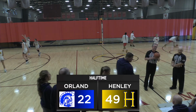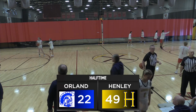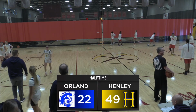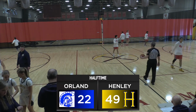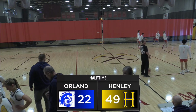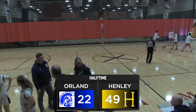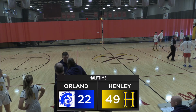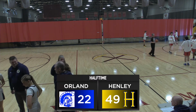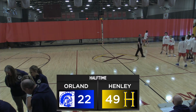Let's run through the scoring. Preston Shade and Anna Harper currently sharing the team lead for Henley with 13 points each. Harper had 11 in the first quarter. Lily Fassell close behind with 12. Michaela Schroeder has 7. And Senya Campos and Kennedy Modine each have 2. For Orland, Lily Rowe is the leading scorer with 6, followed by Angie Bernal and Cadence Kramer with 5 each. Dottie Davis has 3, excuse me, Abby Halsey has 2, and Courtney Seitz has 1.